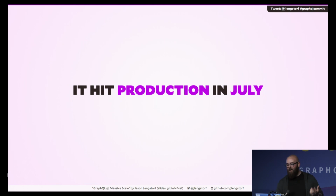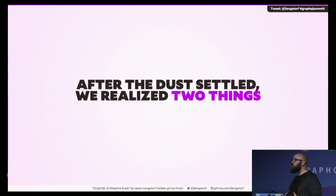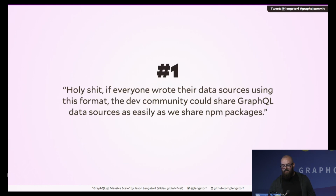But then we went on and realized, after the dust settled, there were two big things that I realized, and this is where I actually saw that I had built something that maybe was bigger than I thought, because I was like, holy shit, you know what I just did? If people were to open source these data sources and put them up on NPM, then a company like, say, Universe, to use the schema stitching example, could open source their GraphQL API as a Gramps data source. And you as a developer could then build a custom app, install the Gramps data source for Universe, and write your own data source that stitches with Universe.